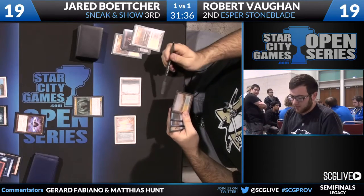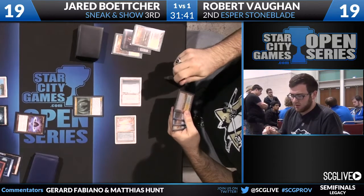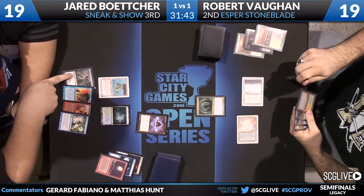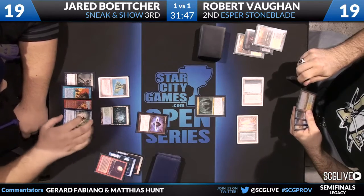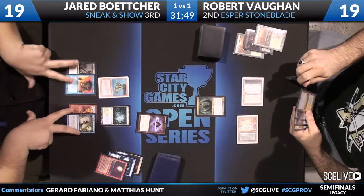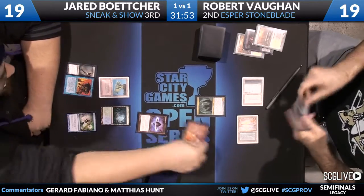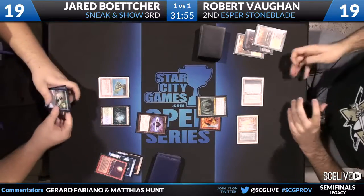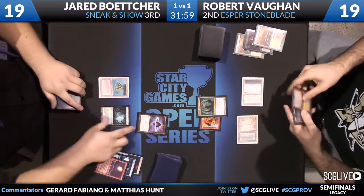So Robert's thinking, what do I want to take here? Doing some quick math in his head, seeing what could be the worst draw. Jarrett keeps pointing out things that he thinks he should take. Yes, you should take Spell Pierce. Probably shouldn't take Spell Pierce, but we'll take Sneak Attack. That is the correct take. Okay. Jarrett's going to draw, and now I think he'll go straight for the Pyroclasm.